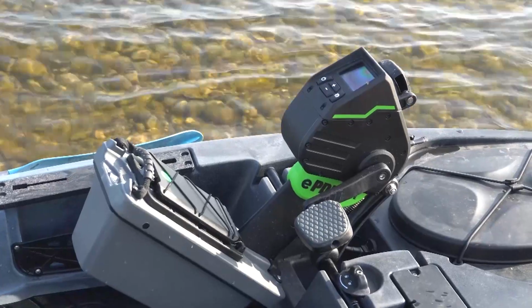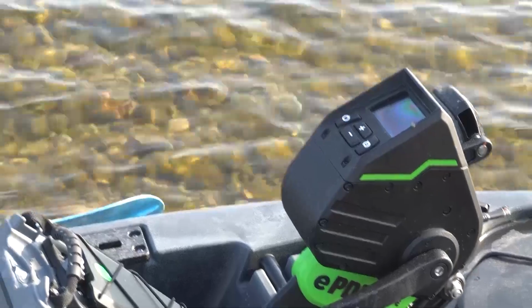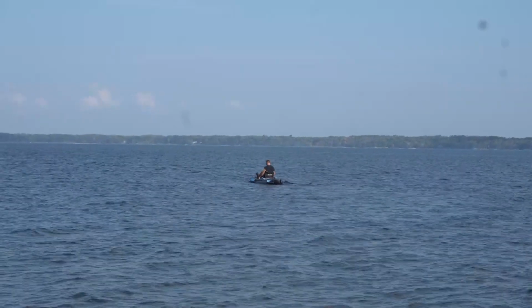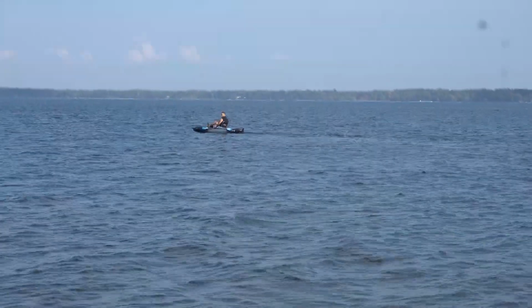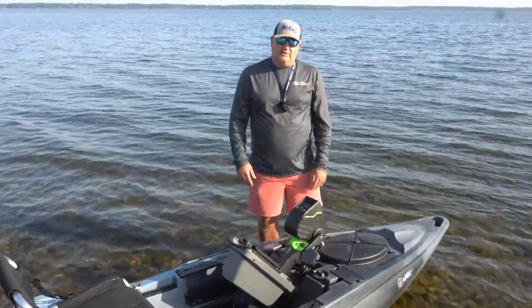It's got 5 settings up on the screen, taking you from 1, 2, 3, 4, or 5 in assist levels, and also offering a cruise control. Meaning when you get out onto the water and you start pedaling and you want to go from point A to point B and maybe rig up your rod, do some adjustments to your fishing tackle, you can set this on cruise control and continue on to your next fishing spot.